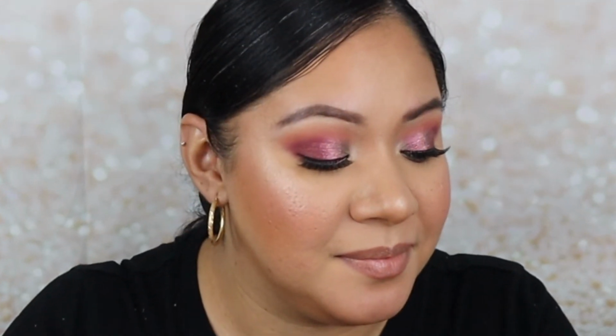Alrighty, so this is the final look. What do you guys think? I'm pretty sure you can't see the eyeshadow or the duochrome on the lid. I don't think the camera is doing it justice. However, in person, it looks really nice. It looks beautiful.